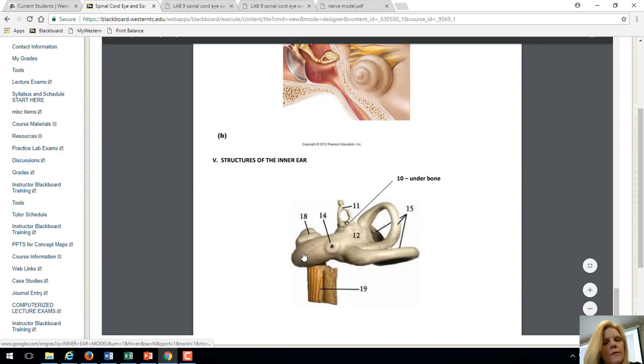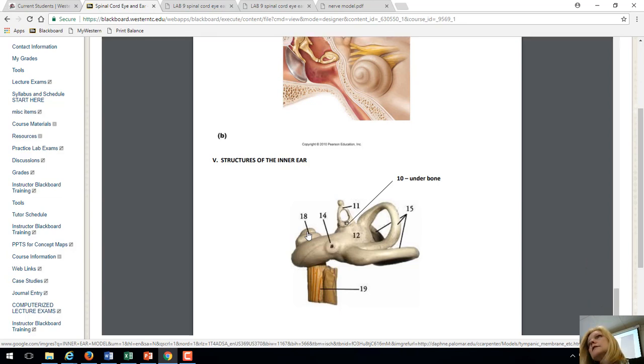And then information about balance and hearing. So this is where the hearing sound receptors are in the ear, that goes to, remember, the temporal lobe. This nerve carries balance and hearing information. It's called the vestibulocochlear nerve. And it carries that information to the temporal lobe. So, vestibulocochlear nerve.